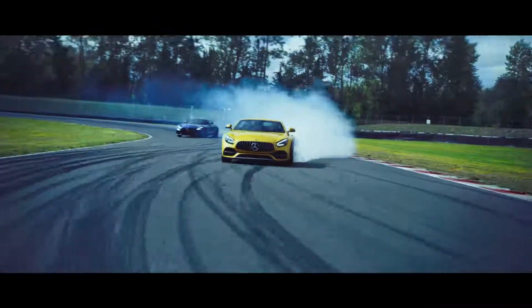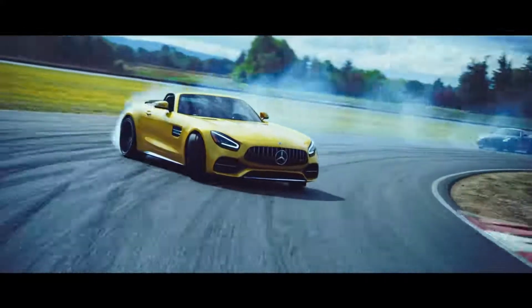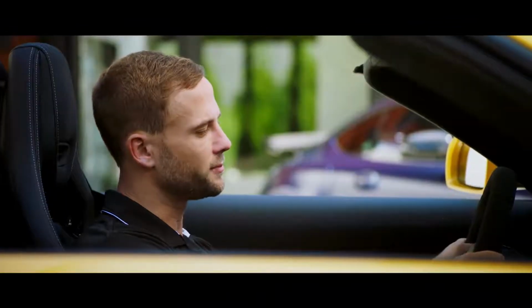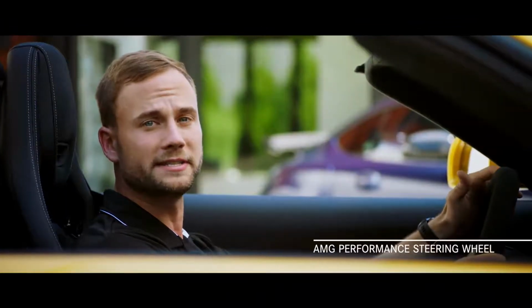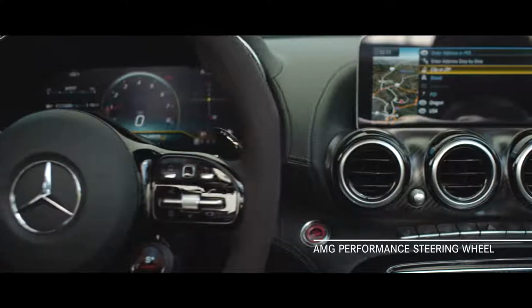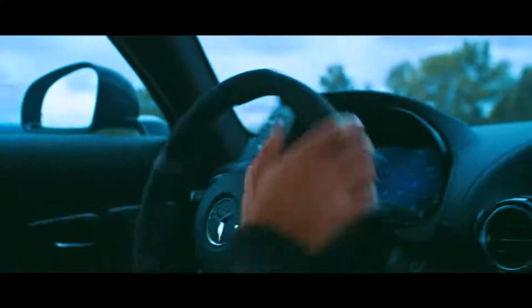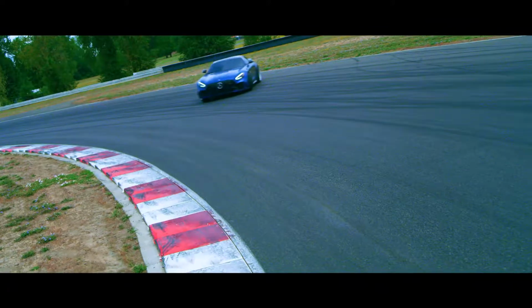It provides high stability and predictable handling as well as optimum traction for an unparalleled driving feel. With all this power and speed, an AMG Performance steering wheel, available in several finishes like Napa Leather or Dynamica, provides the driver with ideal grip for maneuvering, and the flattened bottom section adds a touch of racing flair.